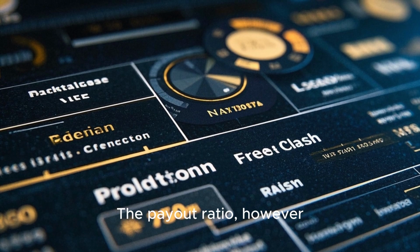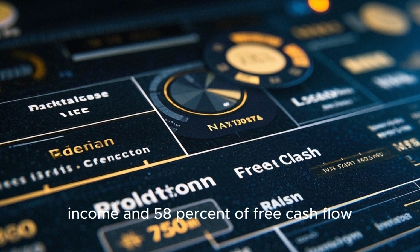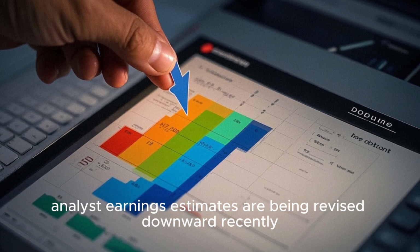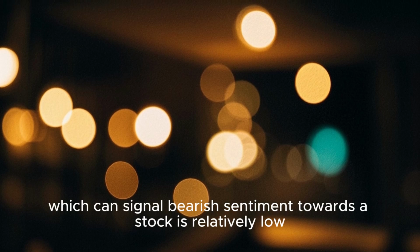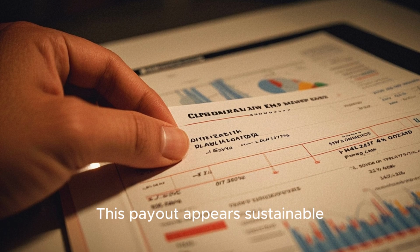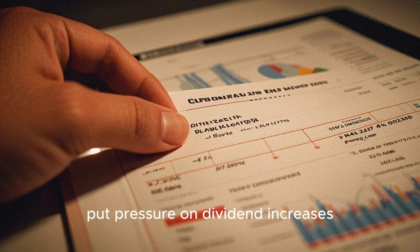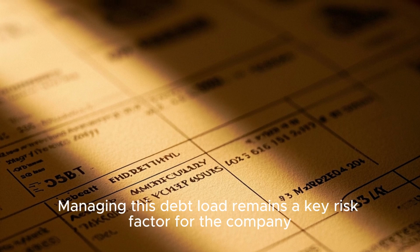The payout ratio, however, is around 50% of net income and 58% of free cash flow. However, analyst earnings estimates are being revised downward recently, which could impact investor sentiment. Short interest, which can signal bearish sentiment towards a stock, is relatively low. This payout appears sustainable, although the recent decline in EPS might put pressure on dividend increases. Managing this debt load remains a key risk factor for the company.